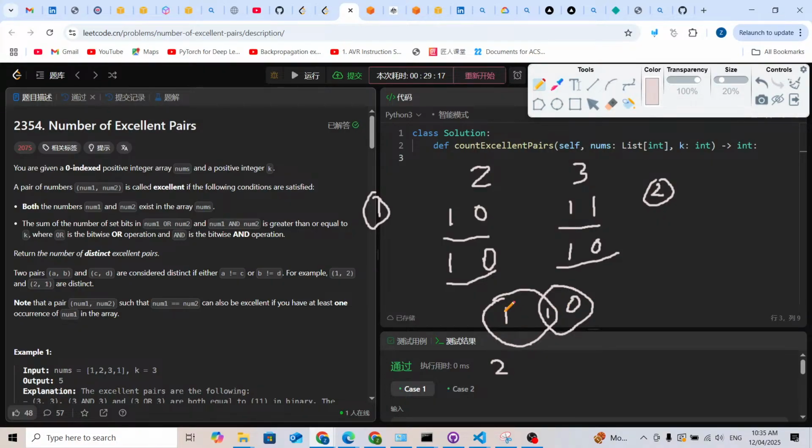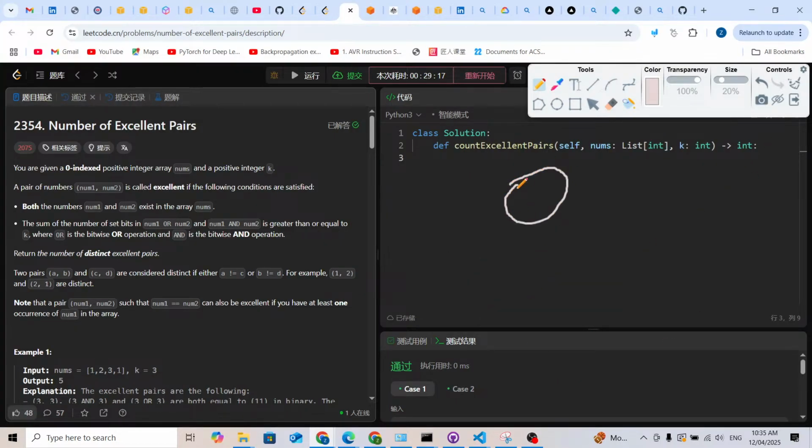So basically, if we make a drawing, this is set A and this is set B. If it is the OR operation, it means all those numbers will be included for A and B. For A, which is number 2, we have the element 1. For B, because 3 is 11, we have the elements 0 and 1.